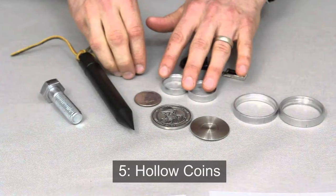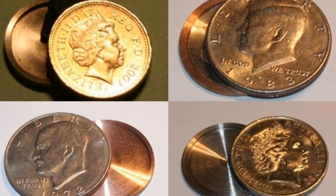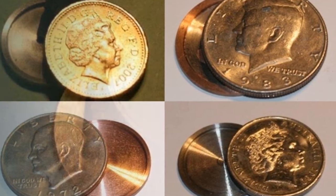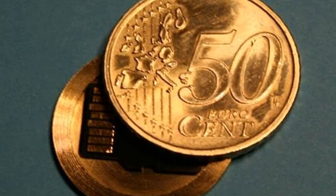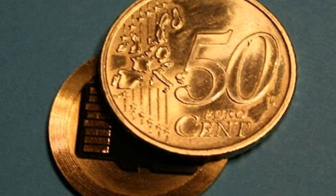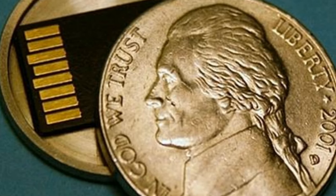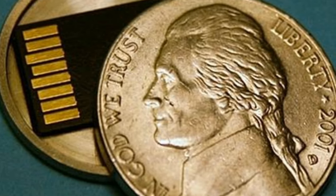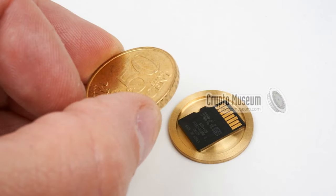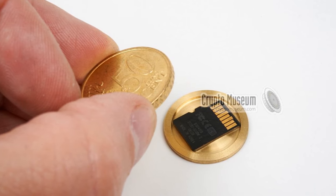5. Hollow coins. Hollow coins were used by spies to discreetly transport microdots, tiny photographs containing vast amounts of reduced text. These coins could be easily carried and passed without arousing suspicion, making them ideal for transmitting secret messages and information. The hollow coin came to public attention when a newspaper boy discovered one in Brooklyn in 1953, containing a microdot with numbers and letters. This incident unveiled the subtle and ingenious methods employed by spies to communicate covertly.